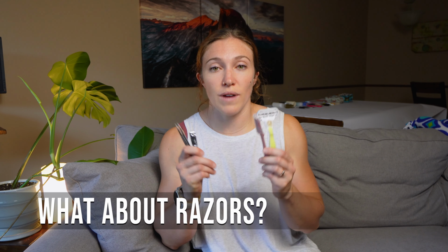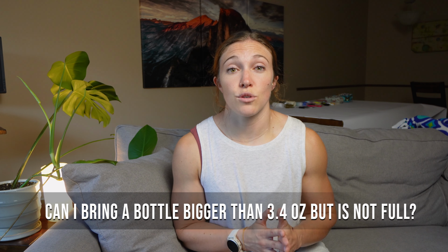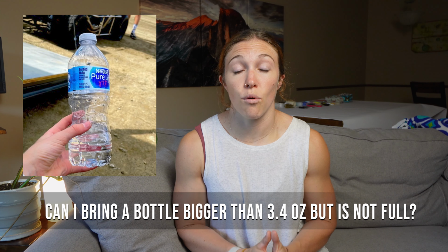Can I bring things like razors and fingernail clippers on the plane? Yes, you can. However, I would suggest putting them in your 1-quart container so TSA can take a closer look at them if they need to. Can I bring a liquid that was originally filled in a container more than 3.4 ounces? No. Even if you've used more of the liquid, so the liquid itself is less than 3.4 ounces, you cannot bring it if the original container is larger than that size.